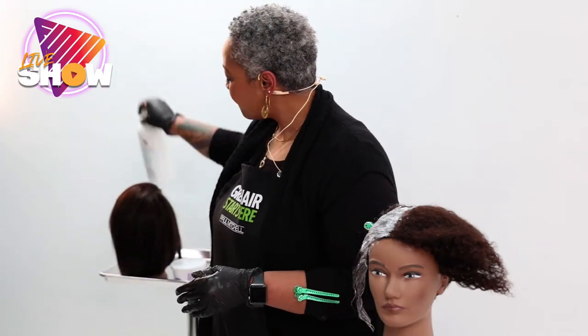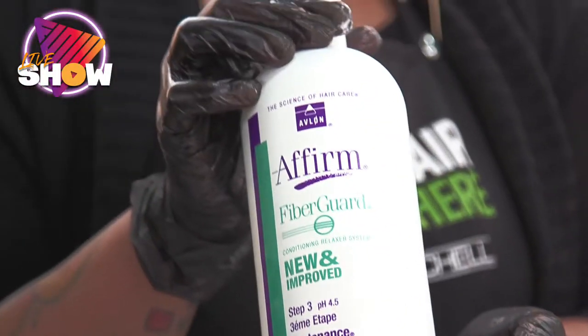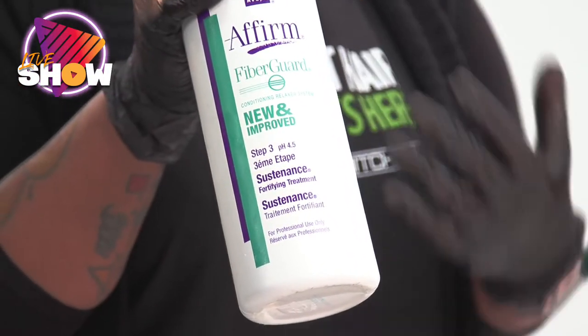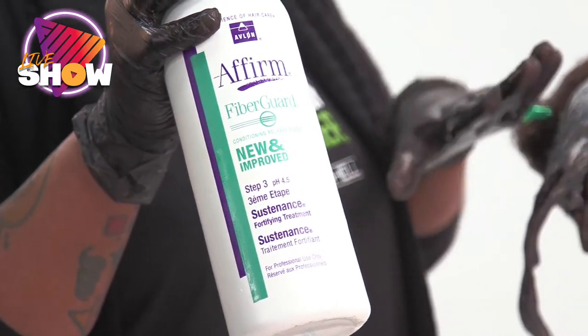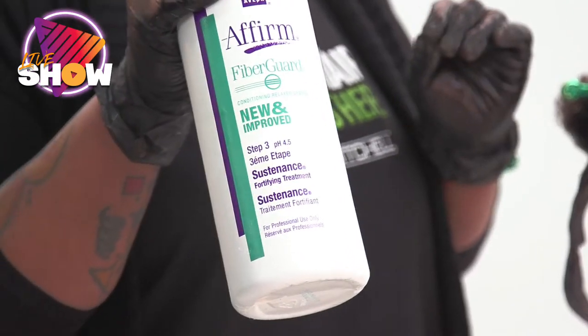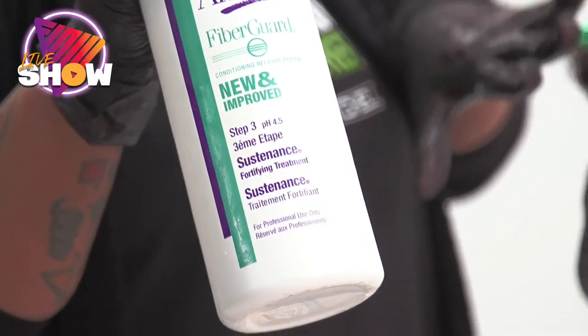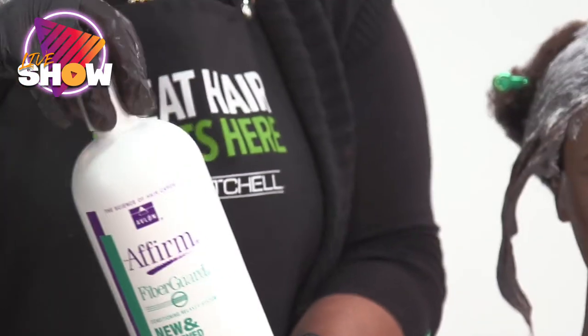After you rinse everything out, then sustenance is the next step in the relaxer process for a firm. And this one's great because it's got a 4.5 pH level. And that, again, is a very important thing. pH is the most important thing in all of the relaxer process. We always want to be bringing that back to a 4.5 to a 5.5 because that's where healthy, normal hair lives.